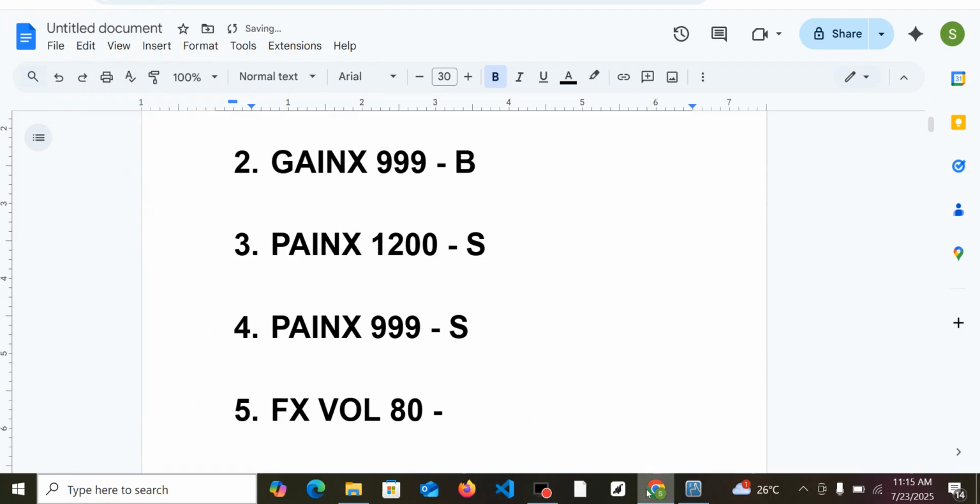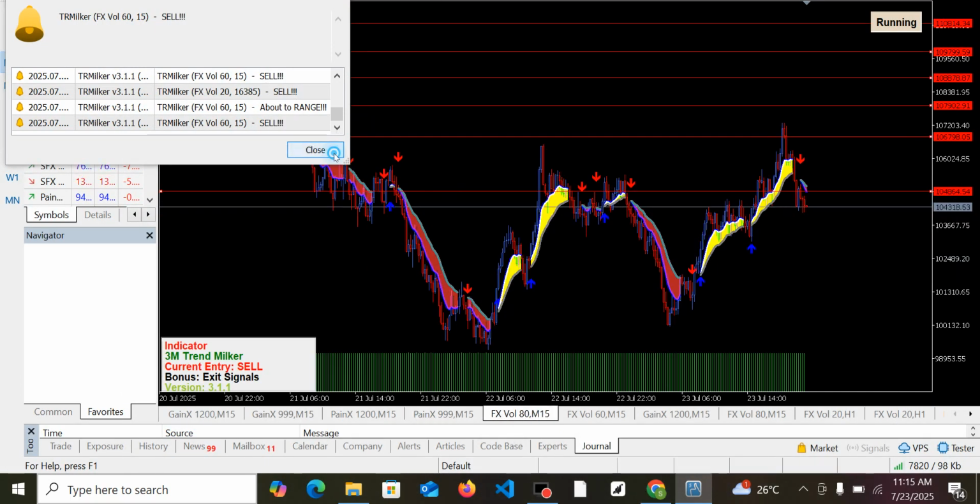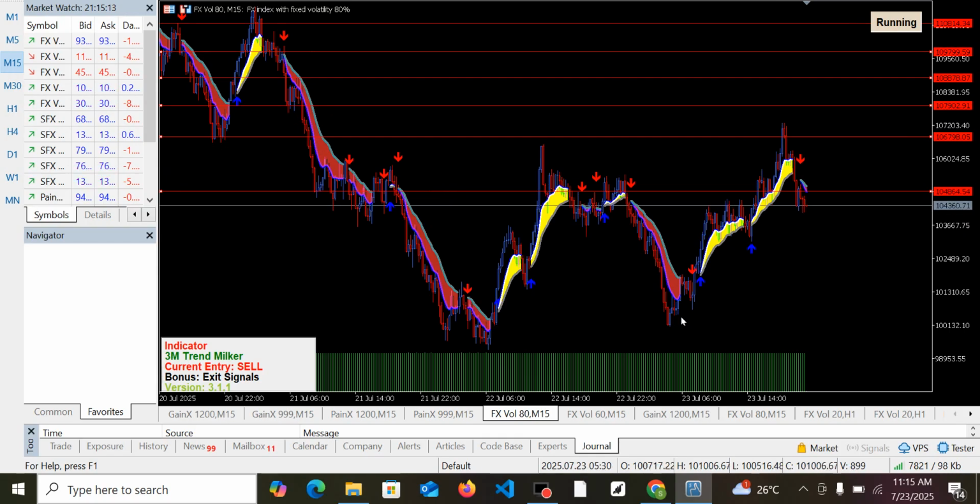Okay, the last asset is going to be FX volume 80. Let's check it out together. This is FX volume 80, and of course, this particular asset has been on uptrend right from here. You can see the support zone at this point, and of course it went up a bit and came down and got to this support region, and of course went back up above this. Okay, right now it is pulling back.